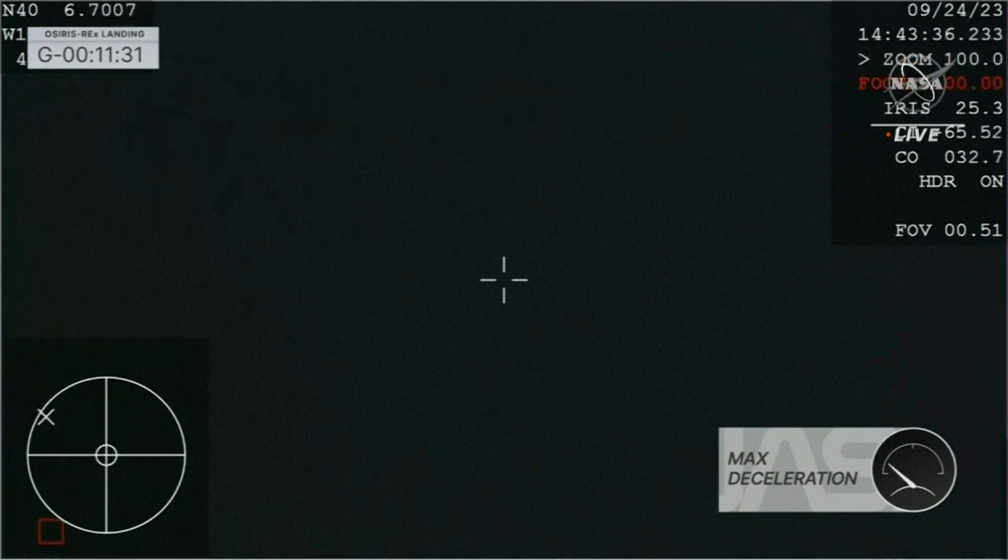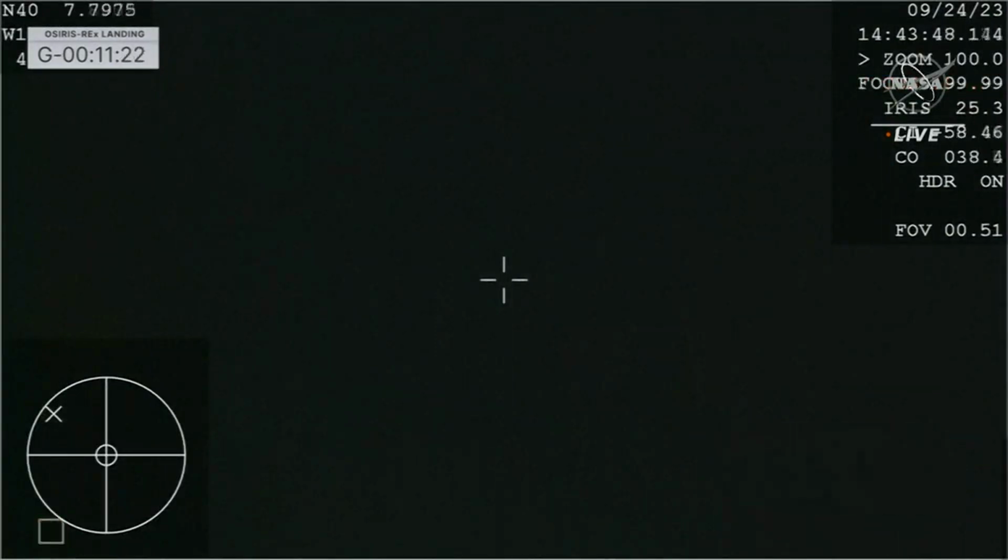Once again, as I mentioned, that sample is safe and sound within that SRC, that sample return capsule, as it comes in, burning through Earth's atmosphere. You can see our high-altitude plane searching for that SRC. You can see it faintly on your screen there. Our next milestone will be the drogue parachute deployment, at about 102,300 feet altitude. As I mentioned before, that will stabilize our descent and slow us from hypersonic to subsonic speeds as we continue to target the Utah Test and Training Range.